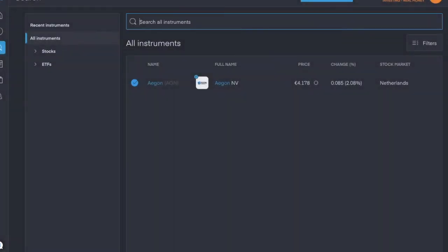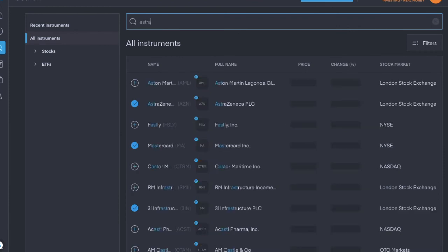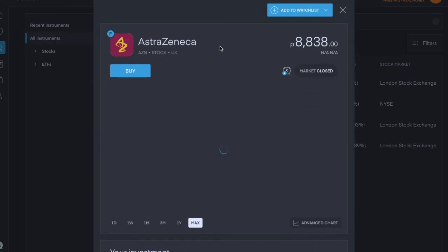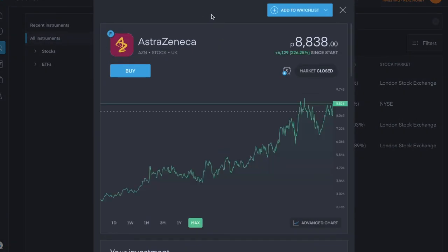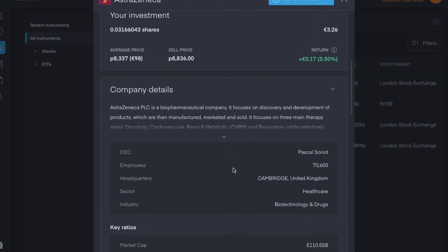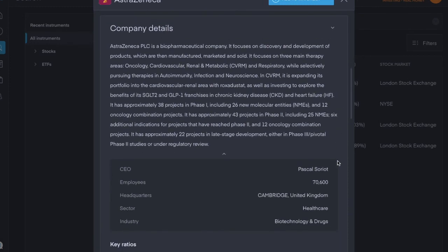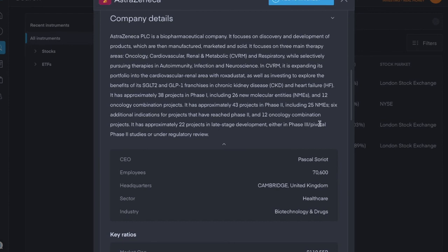And the last one is AstraZeneca. Ticker symbol is AZN. So it's about £88.38 per share, based in the UK, and it's a healthcare company in the biotechnology and drugs industry. Focuses on discovery and development of products which are then manufactured, marketed and sold. So it has areas including oncology, cardiovascular, renal and metabolic and respiratory. Also has autoimmunity, infection and neuroscience.